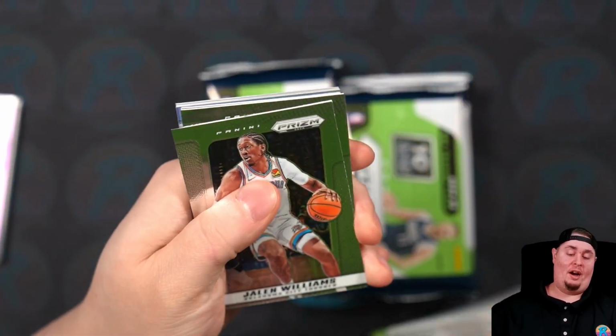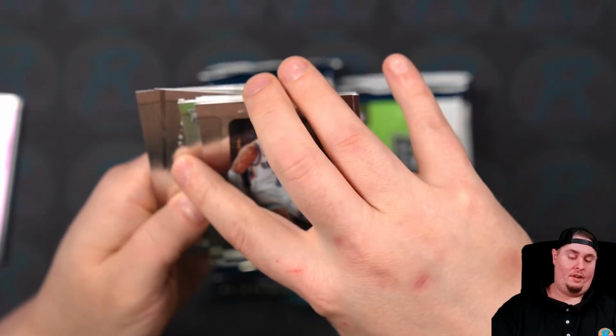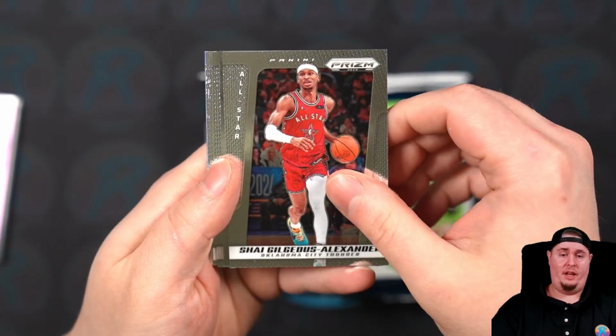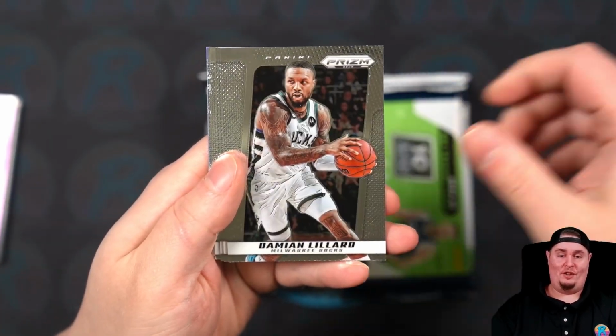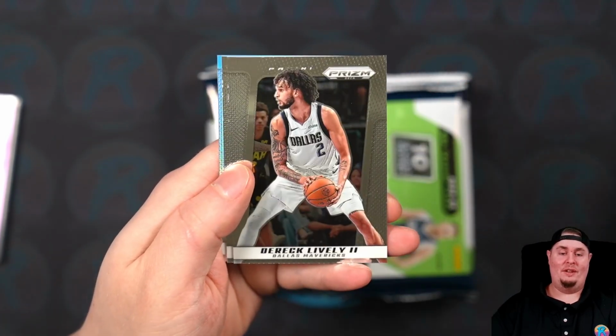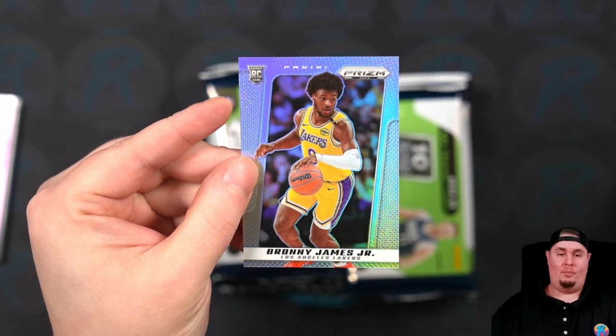All right, my second box right here, and I'm seeing silver in this first one. Looks like just silver. Rookie silver, okay. It's going to be Julius Erving, Dr. J, Dr. Free Throw, some of you guys would say. Anthony Edwards, J-Dub, Derek Lively, Zach Edey, and our rookie silver, Bronny.